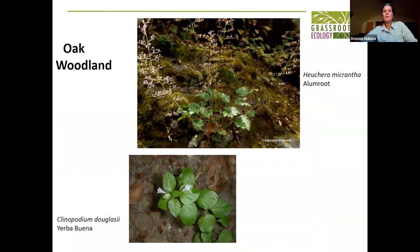And then some of the smaller plants we get is Heuchera micrantha, which has just these really delicate flowers and takes that shady spot in your yard. I have seen bees on this. The same with the yerba buena. It's a nice ground cover that's evergreen for a shady dry spot under oaks. And I've also seen bees pollinate them.